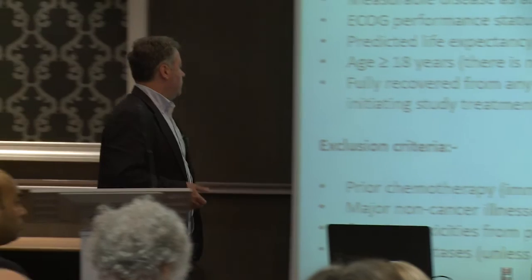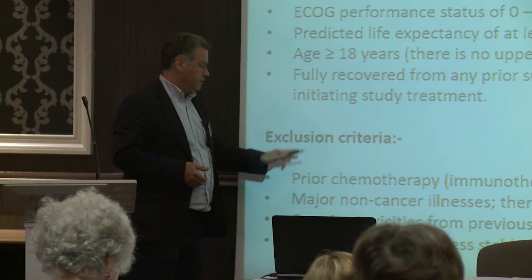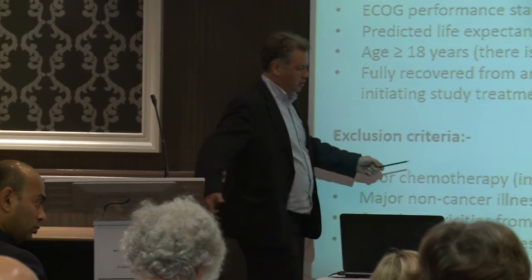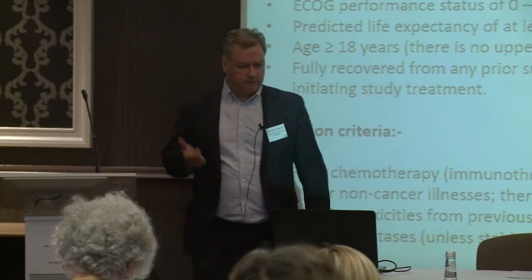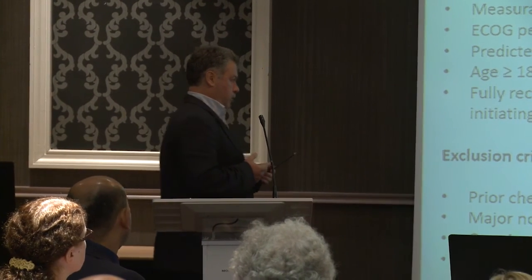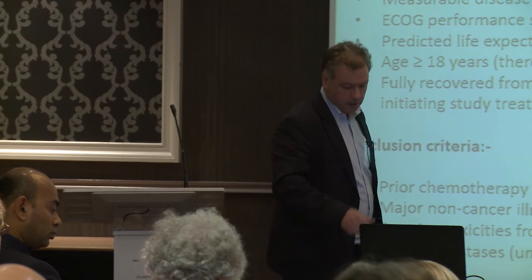So the criteria will be that anybody can go on the trial, although they mustn't have had chemotherapy in the past. So that's one exclusion criterion. Patients who've had immunotherapy will be allowed to go on the study. And because we're giving an injection once a week, patients mustn't be on therapeutic doses of anticoagulants such as warfarin or other drugs that are used for heart disease. And patients who've been on previous studies, if they've got ongoing side effects, those must have resolved to go onto this trial.